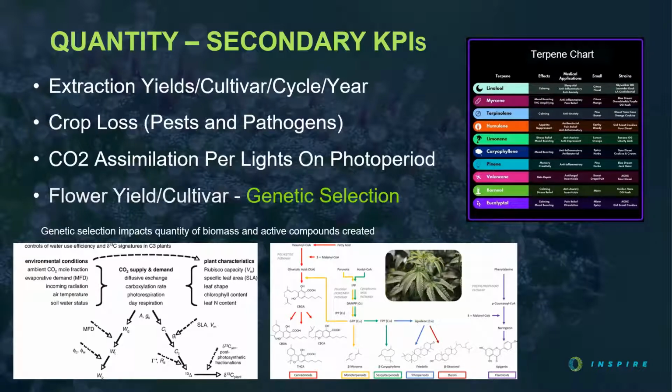And one way to tell if each cultivar is operating at peak metabolic rate is measuring CO2 assimilation per lights on photoperiod. By collecting CO2 assimilation data and understanding the CO2 assimilation per cultivar, you'll be able to determine if your plant or room is on pace or lagging behind your performance goals.